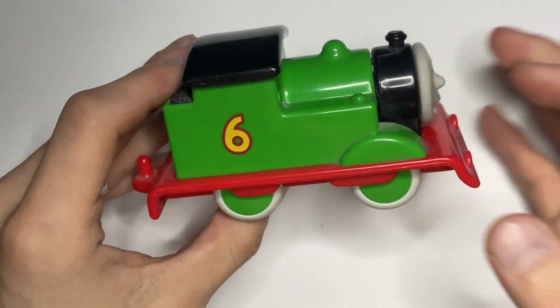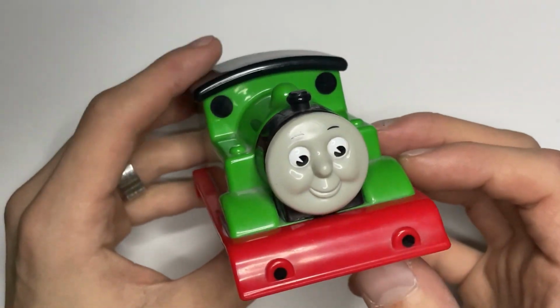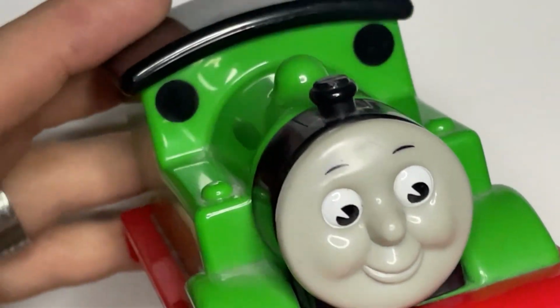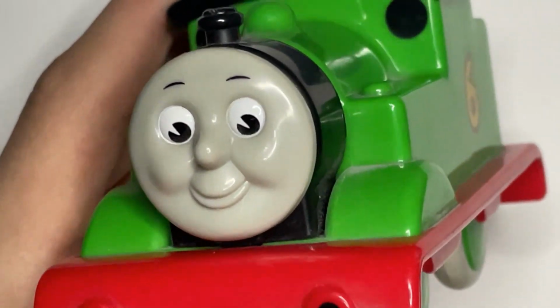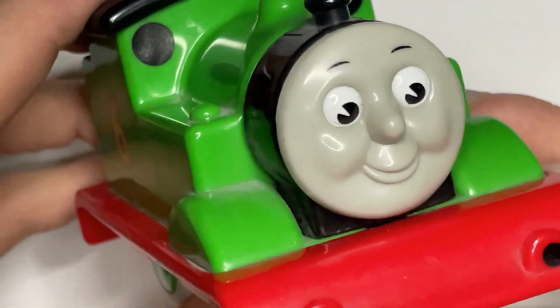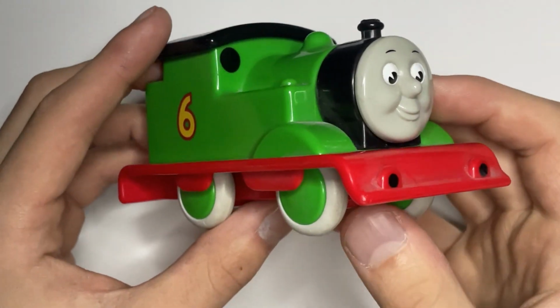I mean, besides that, the green itself is nice. The 6 is pretty good. The wheels match the green. The face is absolutely phenomenal. Sorry about that. You know, I've actually seen Gauge 1 modelers use molds of these faces just sized up to put on their replicas. They're that good. And Percy's is no exception, as you can see here.